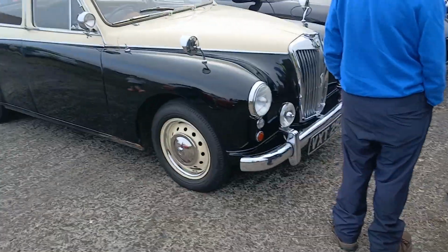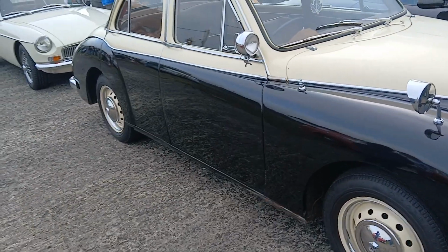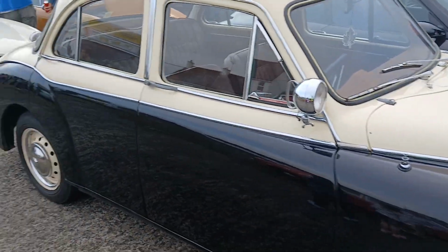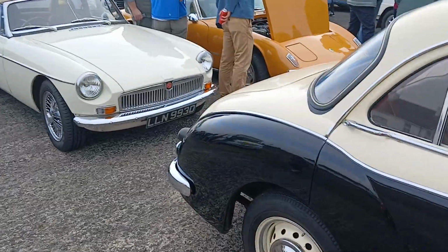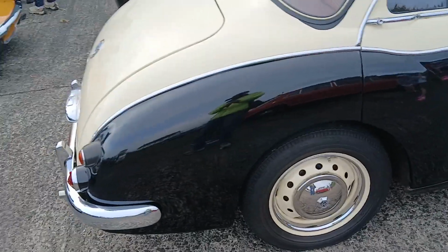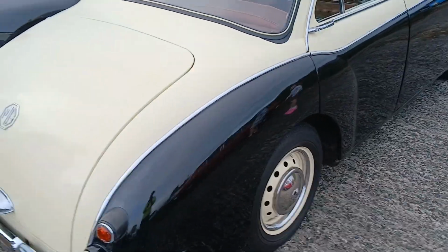There we are. Then we have an MG. MGs were a very popular car in the 1950s and the 1960s. A lot of American Army personnel and military personnel in general fell in love with MGs and actually brought them back to the States with them. So that's a very nice example. Nice colour.